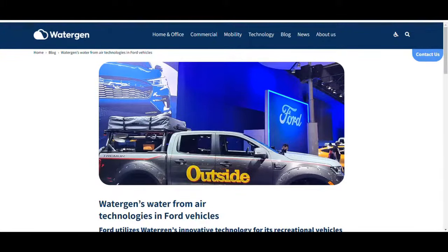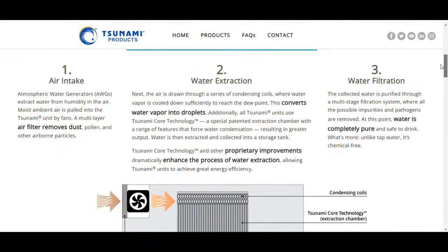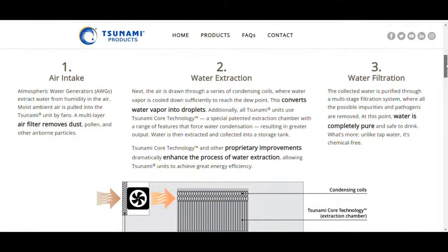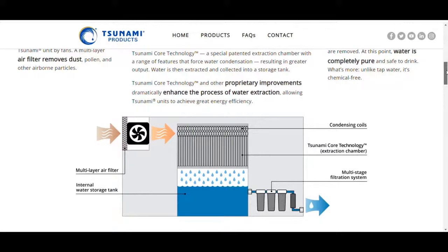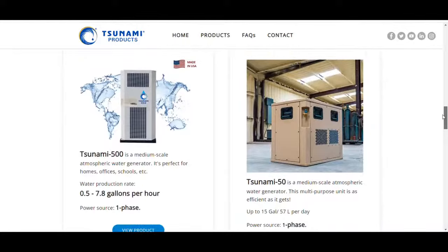And let me show you a Tsunami's product video right here. Let's get everything we need from nature, especially out of the air. It says it has a multi-layer air filter that removes dust, pollen, and other airborne particles. A lot of people will argue that it doesn't take every particulate out of the water itself. But with the ones I've ever drank from and used, I couldn't taste a thing. If you taste bottled water, it tastes nasty because they've got plastic particulates in it. So there's no reason that anyone like yourselves couldn't do the same thing.